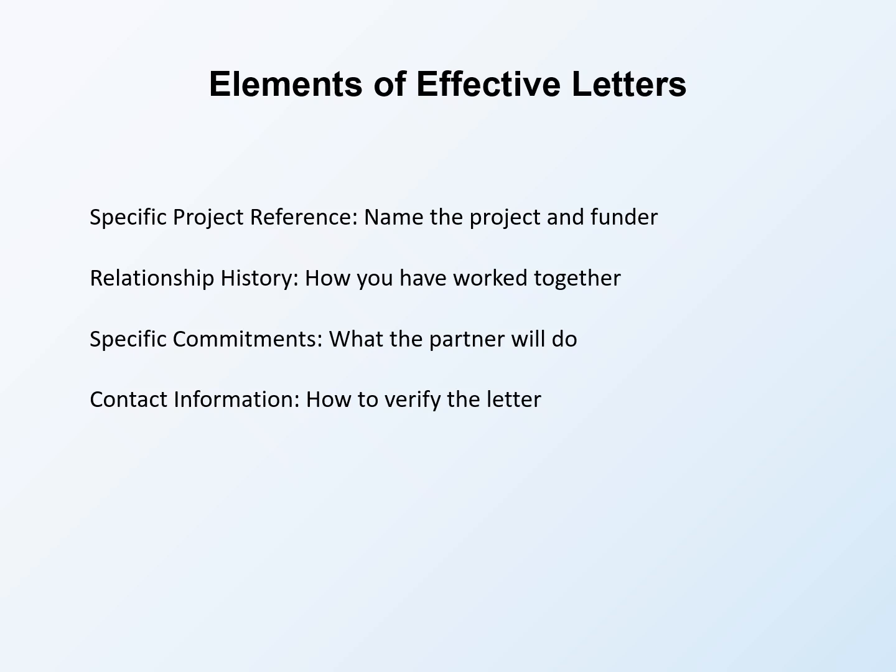Request letters early to allow adequate time for writing, review, and revision. Letters requested days before deadline often reflect the rush. Early requests also show respect for supporters' time and competing priorities.